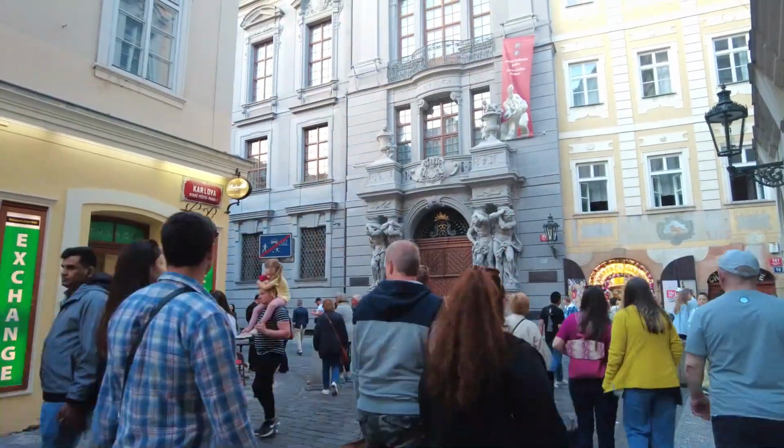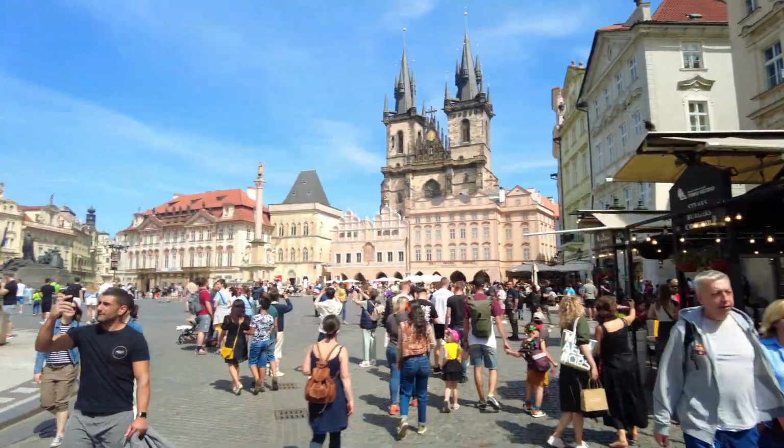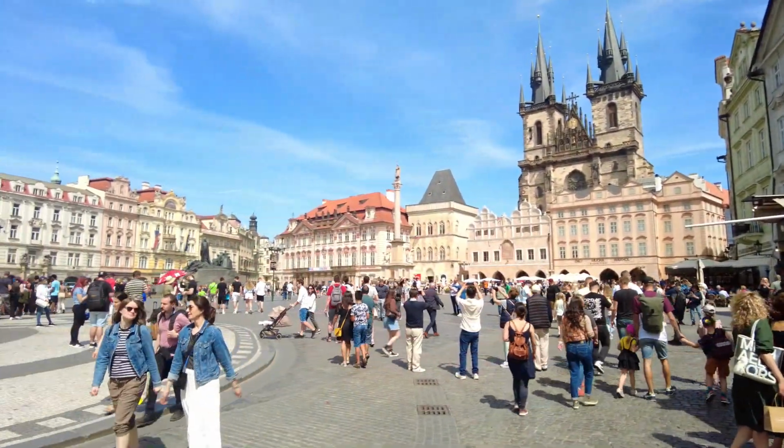One thing I wasn't expecting about Prague was how crowded this city would be. Friends, I had no idea that so many people visit Prague.